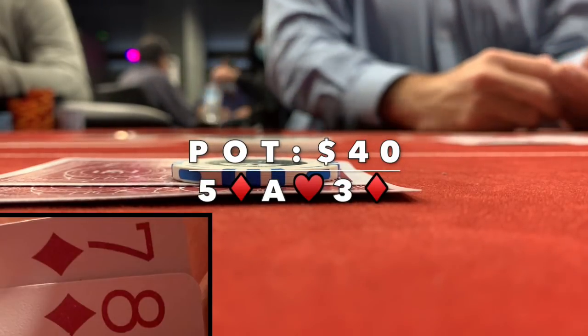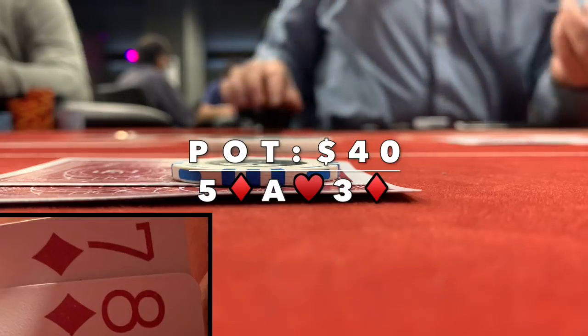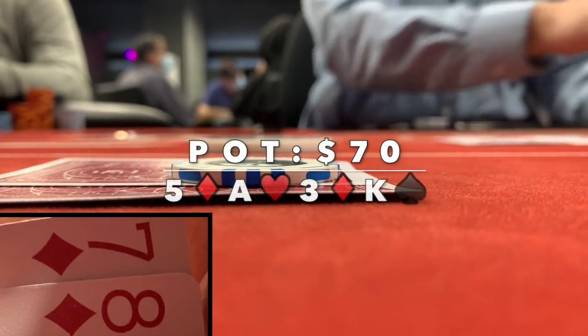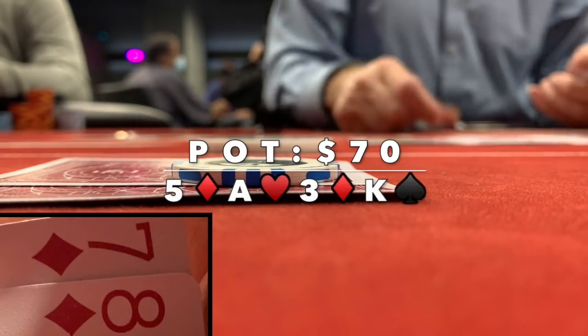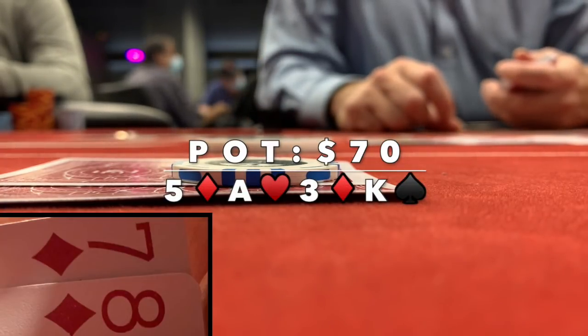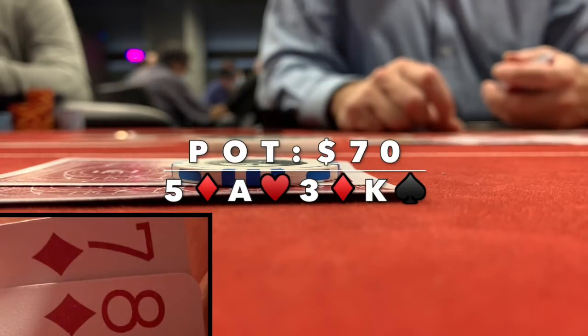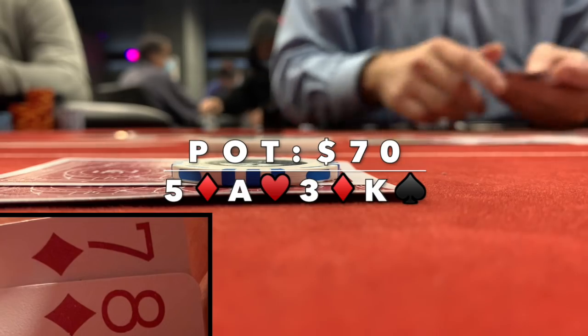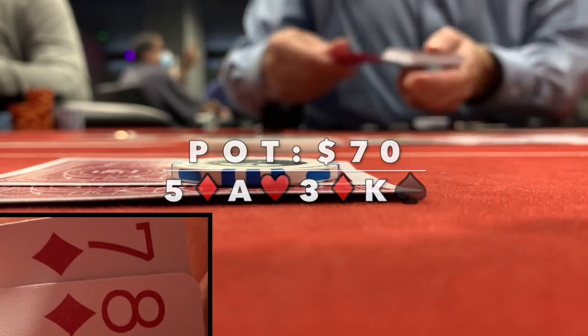Under the gun checks, cutoff bets $10. We make the call with our diamond draw, and the cutoff calls as well. Turns the king of spades, we don't hit obviously. The under the gun checks, and the cutoff now checks. We could obviously bet trying to take down this pot with our 8 high, but I elect to check back because there's 2 people. We could be just getting trapped here, so I check.